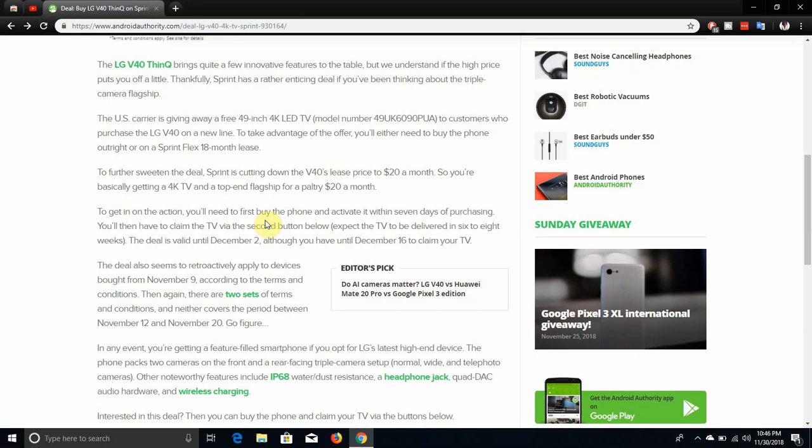The deal also seems to be retroactively applied to devices bought from November 9th, according to the terms and conditions. Then again, there are 2 sets of terms and conditions, and neither covers the period between November 12th and November 20th. Go figure.